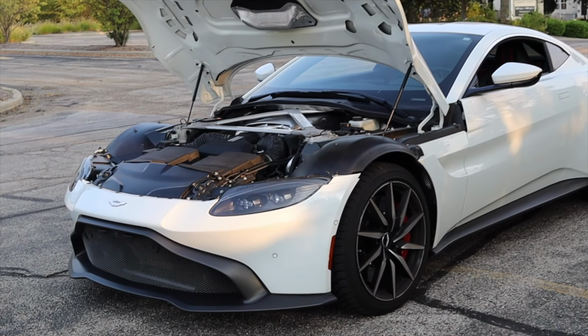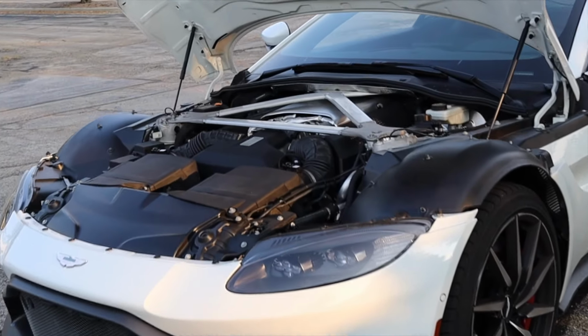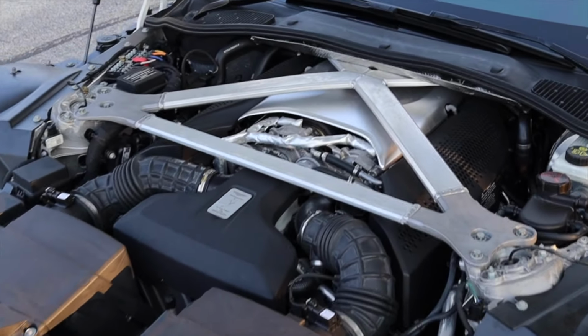But let's get back to that 4.0-liter twin-turbo under the hood. Well, that is actually a Mercedes-AMG engine, and it barks and bites just like one.